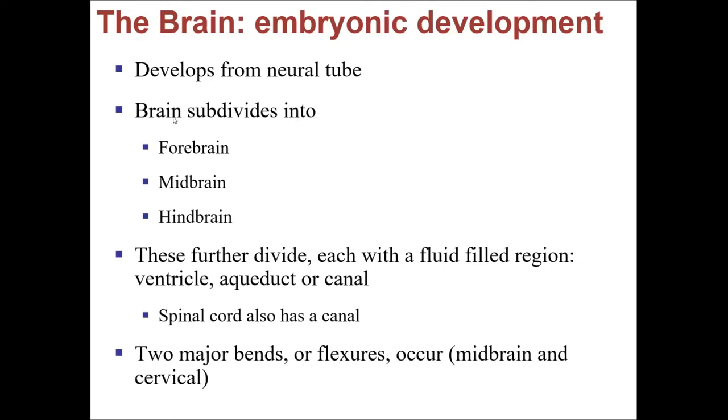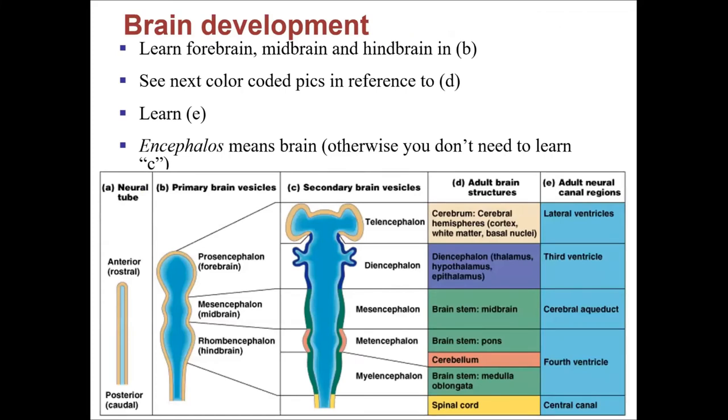And you remember the brain develops from the neural tube. The brain first divides into forebrain, midbrain, and hindbrain. Each further divides, with fluid-filled regions: ventricles, aqueduct, or canal. The spinal cord also has a canal in its internal structure, a canal of the spinal cord with cerebrospinal fluid. Two major bends, or flexures, occur, midbrain and cervical, in the neural tube with its cavity. This cavity is a canal, and this canal continues all the way in the spinal cord.